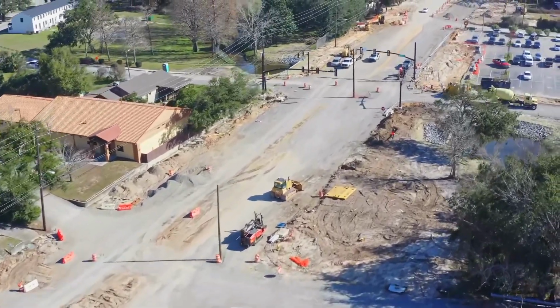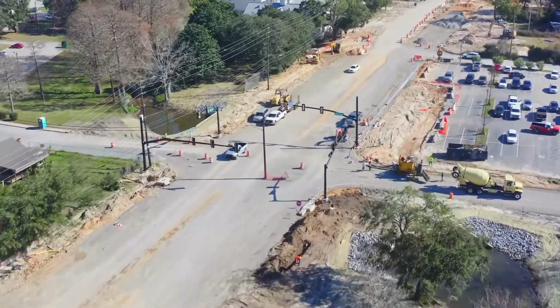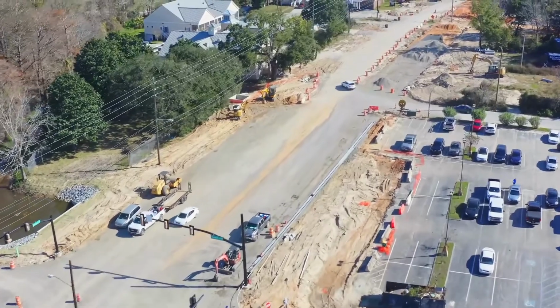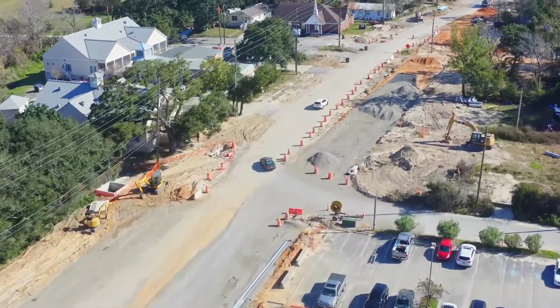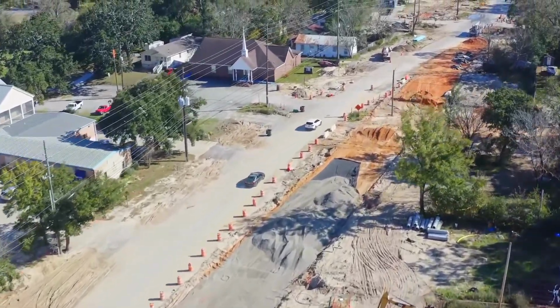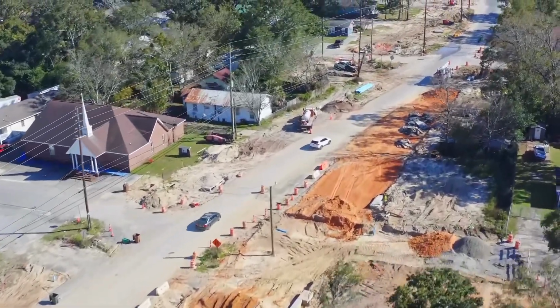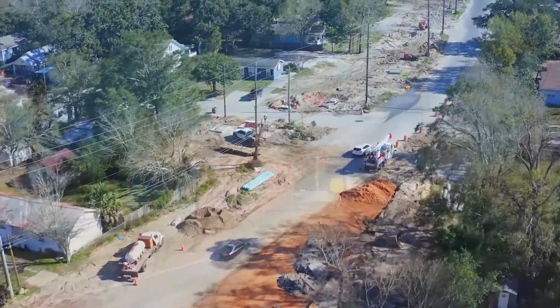One thing you won't see is wiring. All utility lines will be underground in this section of Division Street, providing a cleaner, clearer, less cluttered streetscape. This project, at nearly $40 million in federal, state, and city funding, is going to be a great economic development corridor into Keesler. We'll keep you posted as progress continues.